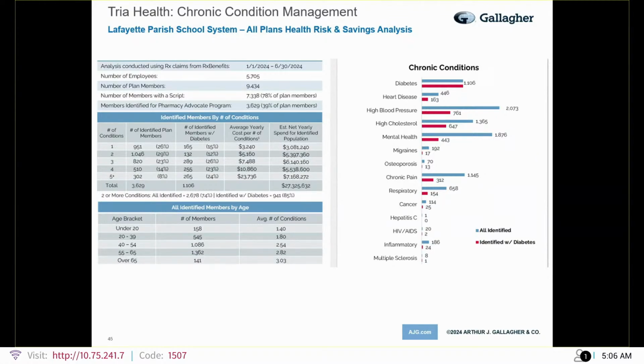Yeah, and the vendor does make the outreach back to the provider. So when these things are identified, they engage with the providers and educate them to make them aware of what's happening with the member. So we do not do anything like this currently? You do not. Okay.